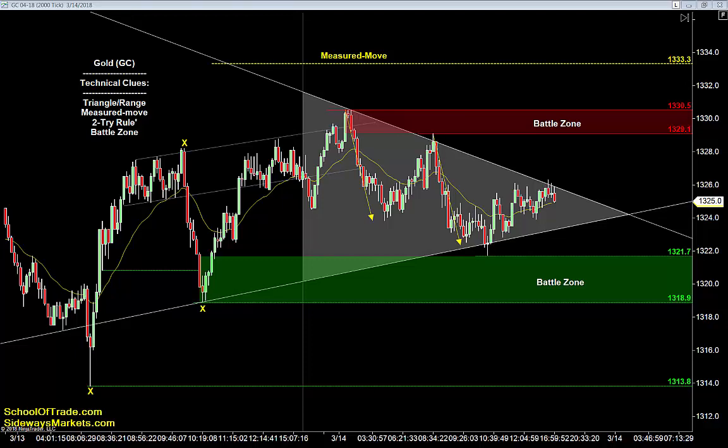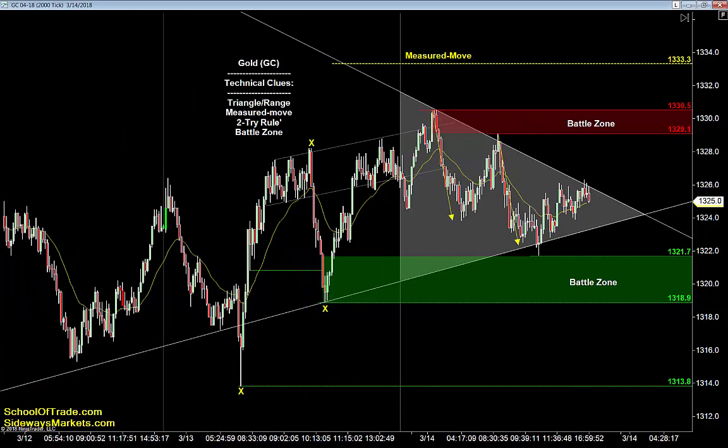Gold obviously is trading sideways in a triangle pattern, as the buyers appear to be struggling to retest the high. But the sellers haven't given us any clear control to the downside. The range is the most important thing, in my opinion. We got that higher low, that lower high, and the moving average is flat. That tells me we have a range. And with a range, we know we want to focus on breakout failures above and below the range, using that two-try rule for tomorrow.